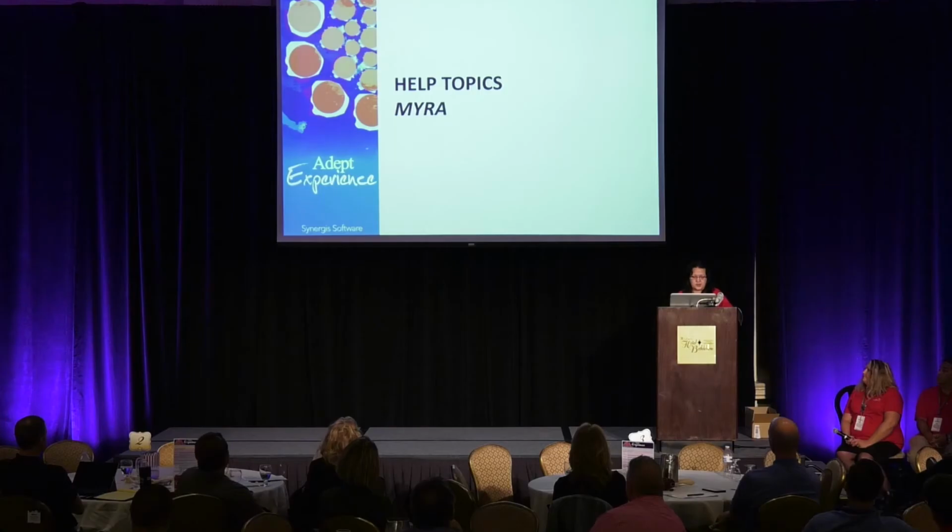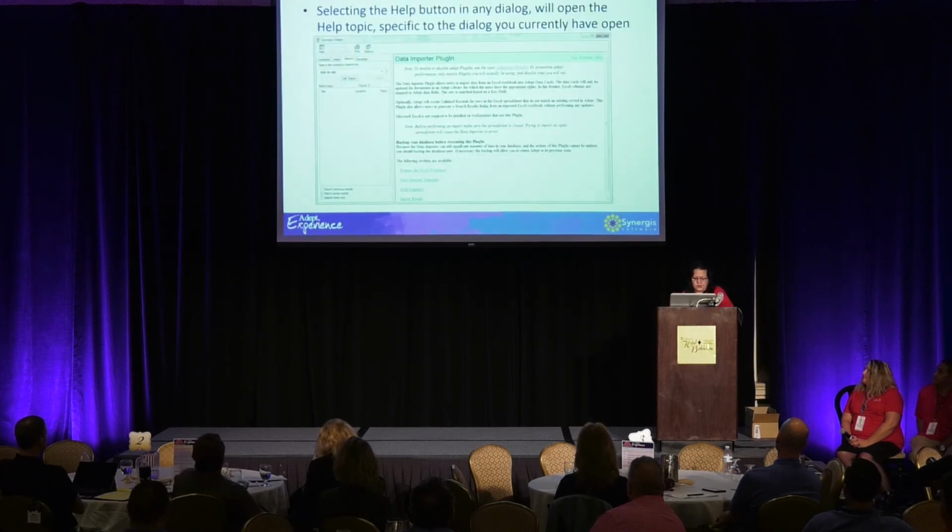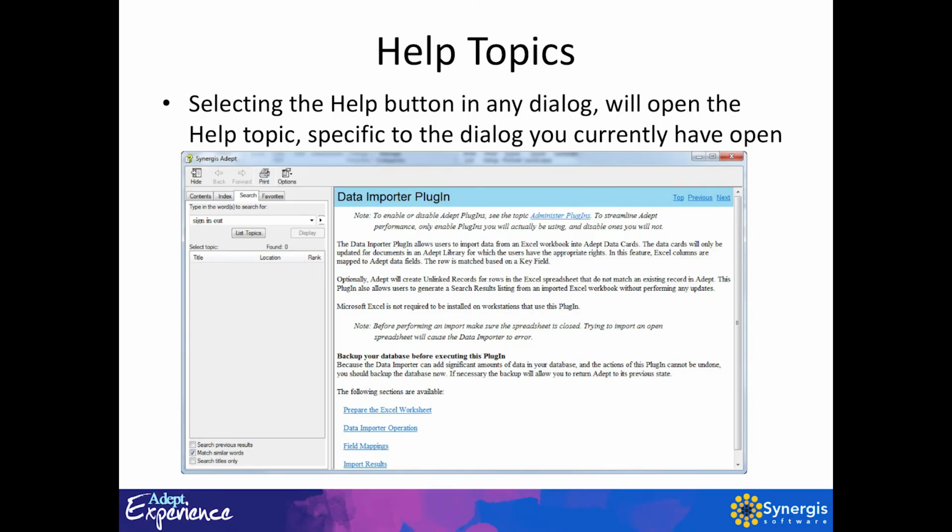Okay, moving ahead to help topics. We also get quite a few calls just for people looking for more information or on features or functions. The most common way that users access help topics is simply by going to the help menu in Adept and either performing a search or browsing through the index section for the help topics. And I don't know if you've ever actually done a search in the help topics, but you get a ton of results. Can be good, can be bad sometimes.